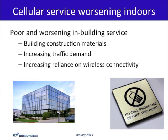So as we start, let's look at why cellular service is appearing to get worse indoors. Now, I would put that down to three main reasons. First of all, buildings are being constructed from materials today which have high RF isolation. They're not good at allowing the signal to penetrate indoors. Secondly, we're seeing very much increased traffic demand. So although a signal may be visible indoors, it may not have a very high signal to noise ratio, and therefore the high modulation rates that we need to achieve high capacity and high speeds aren't so easily possible.